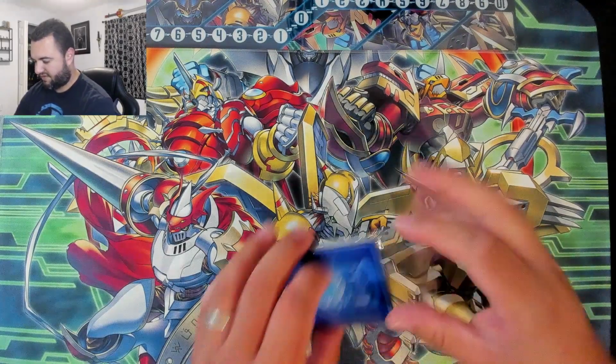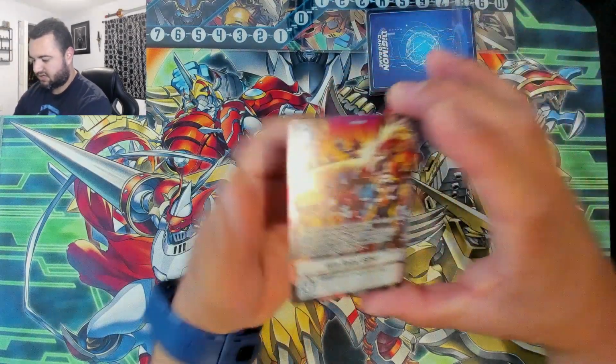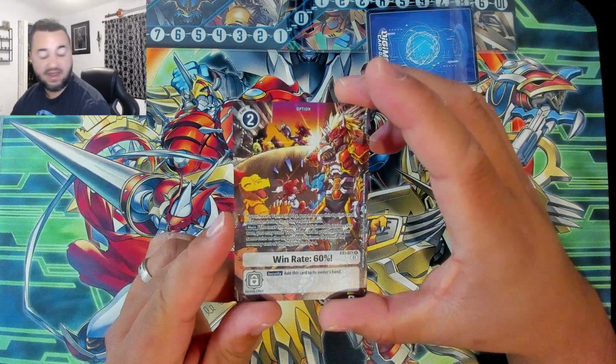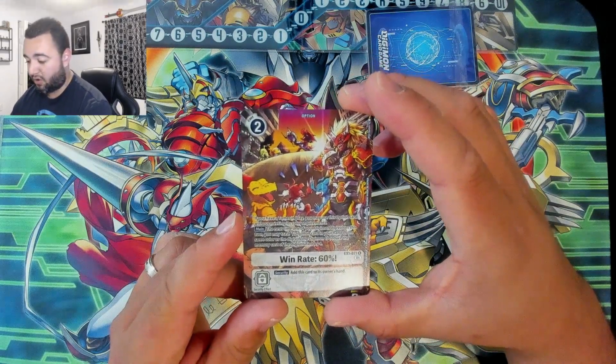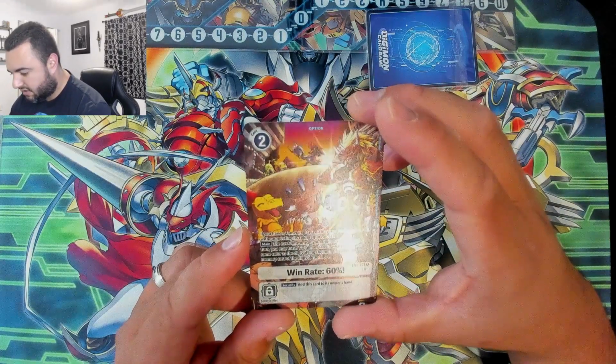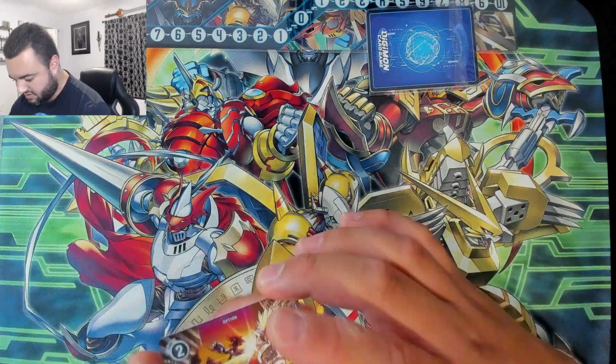Let's go ahead and start from the back to the front. So this is win rate. And this is one of the cards they teased. There we go. This is what I'm talking about. That artwork is gorgeous. So you got yourself, obviously, Anguinamon. Looks like everybody's celebrating a victory. That is just top-notch work.